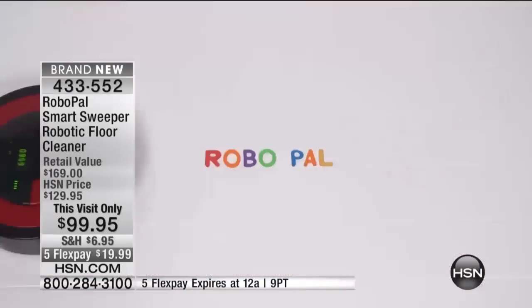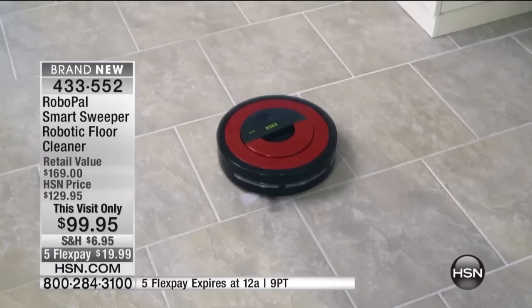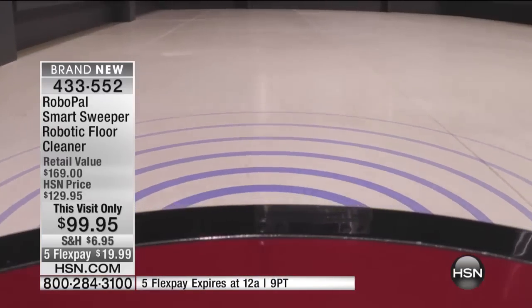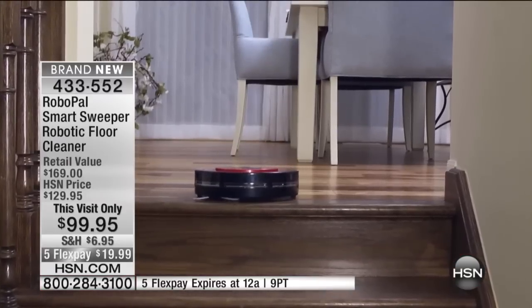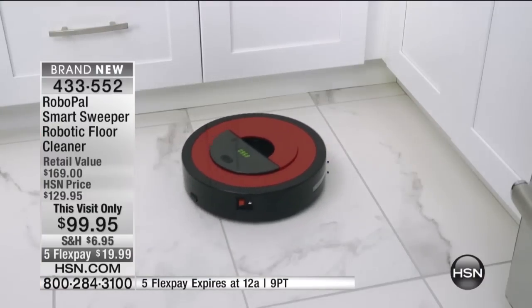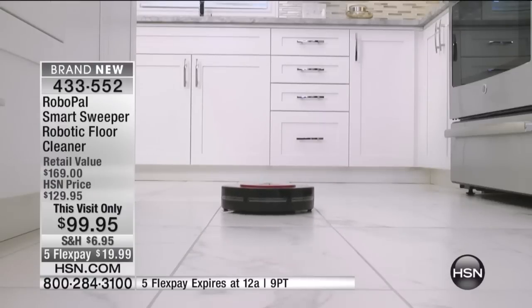There we go, because look. Oh my goodness, look at that. So hard floors and carpets. It gets up the big pieces, the little pieces, and then you, look at that. I mean, it can go underneath your bed, underneath the furniture. You don't have to worry about that. Oh, look at that. It went right up to the stairs. Not going over. It's got that sensor. It's a robot. It knows better. My vacuum cleaner wouldn't know better if I set it loose. Yeah.